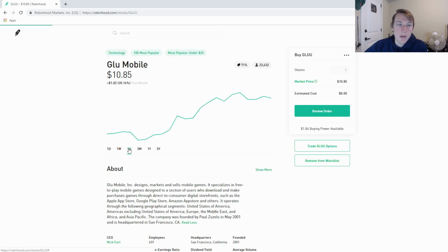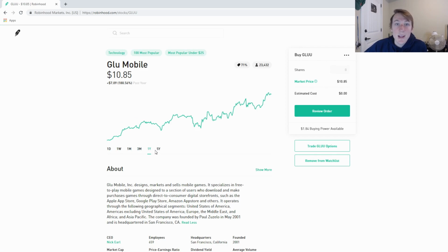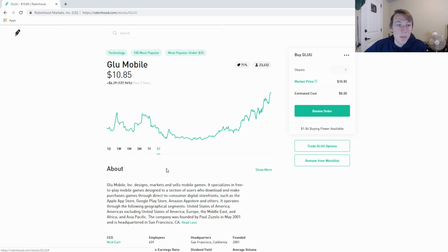The past week they're down a bit, but the month they're up 20%. Three months they're up 34%. And let's look at the year and 5 year. This is like 188%. That's just unheard of for companies right now. And I think this is definitely another one that it's early. You can still get in.